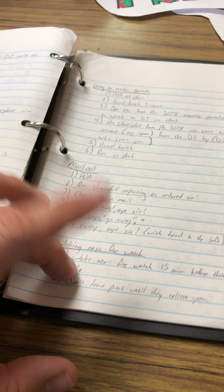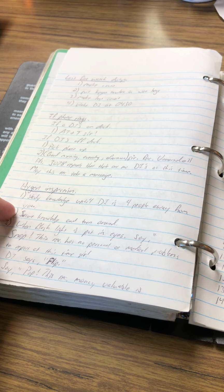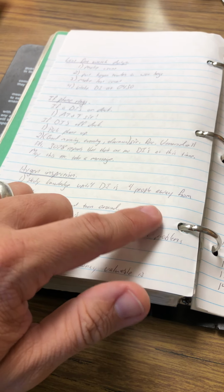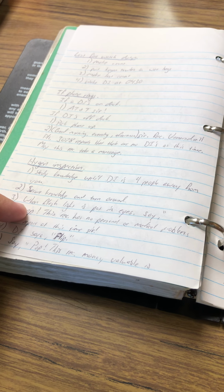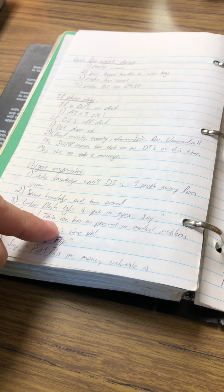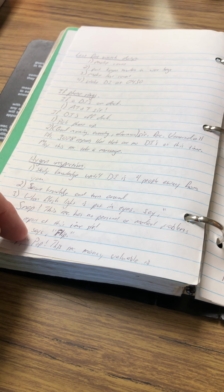Mail call, waiting for next watch. If the phone rings when you're on watch, hygiene inspection. So you're going to study your knowledge until the drill instructor is four people away. Then you're going to get ready for the drill instructor to get in front of you. Secure your knowledge and turn around. When flashlight is in your eyes, say, "Snap. Recruit has no personal or medical problems to report at this time, sir." Drill instructor says, "Flip." And then you say, "Pop."